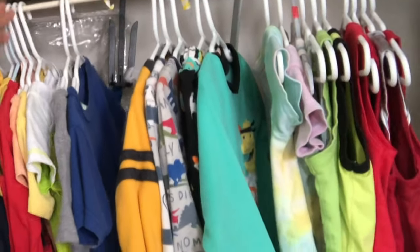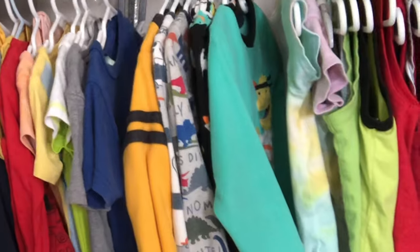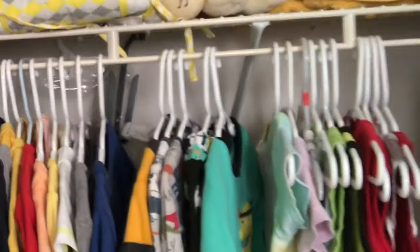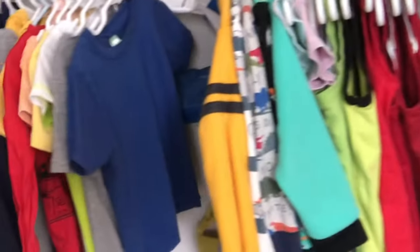So when I change his clothes, this area is where I'm gonna get one, and there you go. So this is segregated. These are all the newly washed. I'm not gonna touch them yet until I finish using all this area, and there you go. That's how I organize my toddler's clothes.